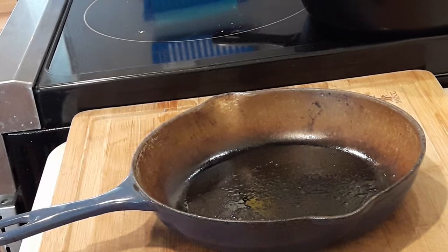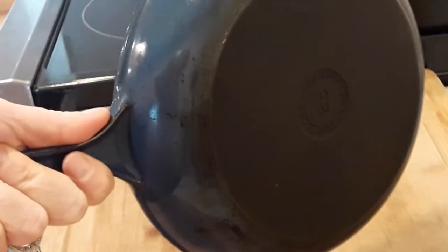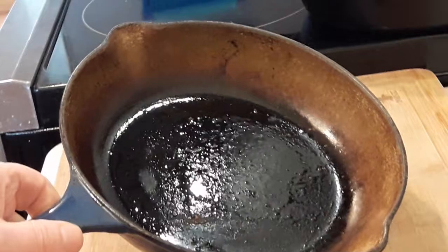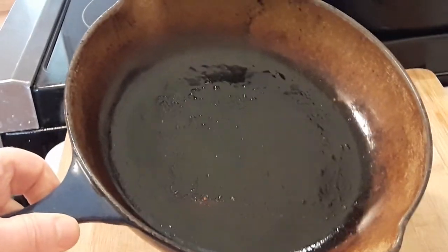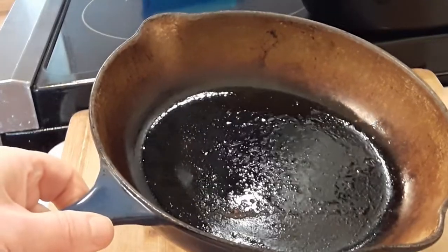Okay, so as you can see here, we have a small cast iron skillet. This one happens to be a Le Creuset. It's one of my favorites. I got it at a garage sale for $1.50. But you can see I made a grilled sandwich in it for lunch, and it's not real clean.